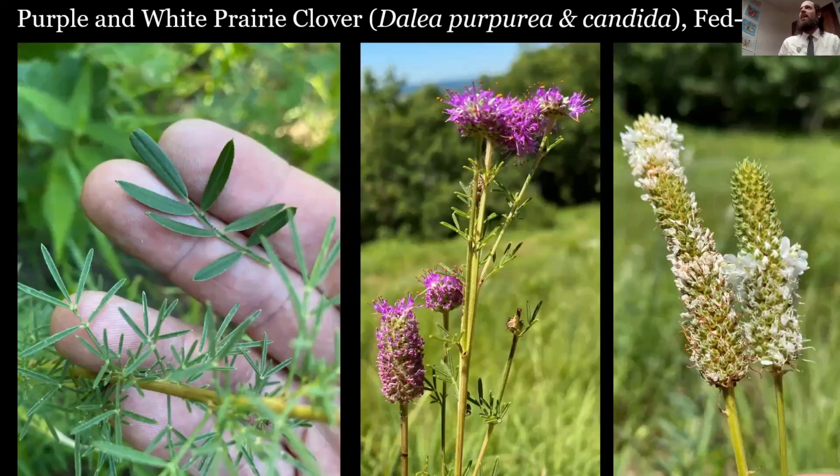And the picture on the left shows the white and the purple together. So the purple is the lower one, very small leaflets. And then on my fingers there is a leaf for the white prairie clover. So they have larger leaflets, but still few. They don't have anywhere near 20, 30 leaflets like on the other ones. But that middle photo could kind of sort of maybe be confused with the leafy prairie clover. So that's why I threw this one in the mix.